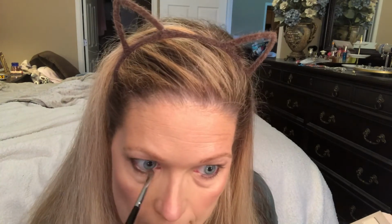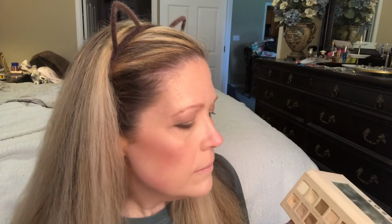And this look is appropriate for daytime in my opinion, but it's also one of those things that can transition into night if you just want to change your lip color. It lasts all day, especially with, you know, a good setting spray.